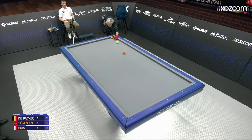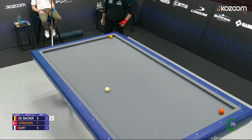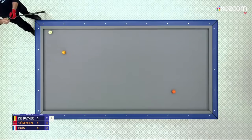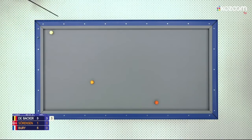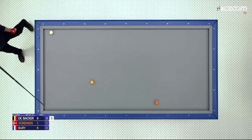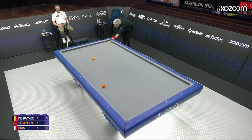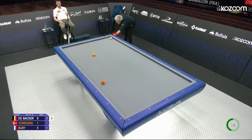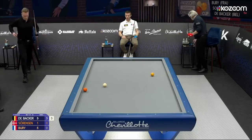Thinner than normal here to avoid the kiss. Perfectly controlled. His cue ball now stayed in the corner. That is not good because now everything becomes very complicated. I don't think there is a draw shot anymore of the yellow. Ah, he went for the double the rail shot, really close.